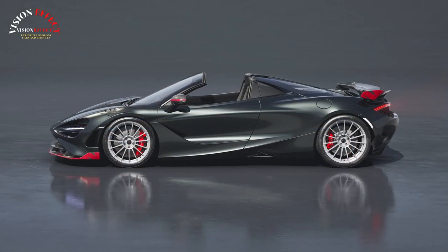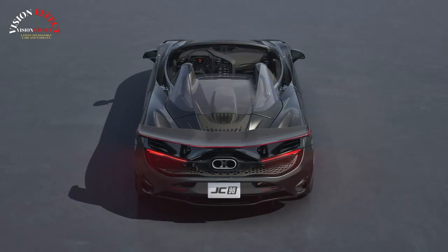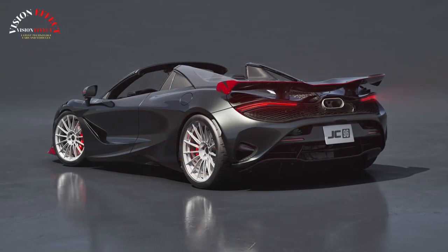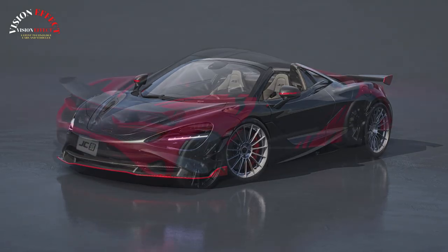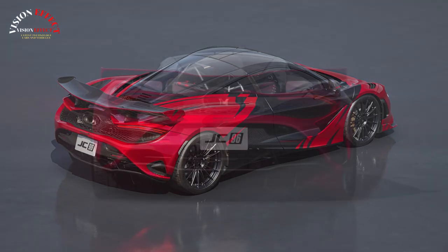The interior sports a gold-finished pedal set, matching accents on the switches, and a numbered plaque mounted on the carbon fiber monocoque. Buyers can choose between 3 variations of full Alcantara upholstery with contrasting stitching and JC96 lettering on the headrests and armrests. There are also carbon black inserts and brushed dark titanium details all around the cabin.